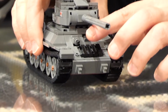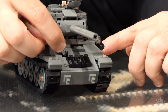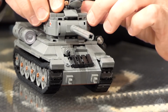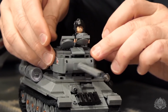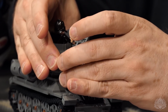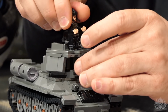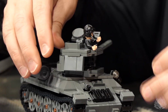Look at those tracks on there in the front. Those stick on real nicely. We have the machine gun here in the front, which if you pull this little 1x1 out a little bit, you can actually swivel it around if you want. You've got two places for your crewmen to go. One little note about this side is it's a really tight compartment. So what you do to get him in there is you take this piece off, so you can build him in. You can slide him in right here, put his arms up a little, and then put this back on.